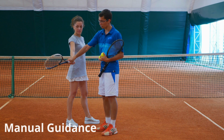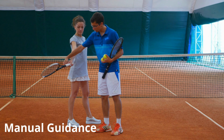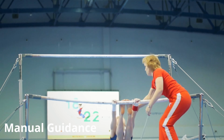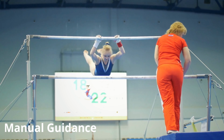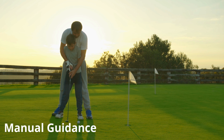Manual guidance is when a coach physically puts a performer into the correct position to perform a skill. This is used for specific sports and mainly for children who are beginners. For example, a young gymnast can be physically put into the position to perform a forward roll, or a golf or tennis coach could physically show a performer how a shot should feel.